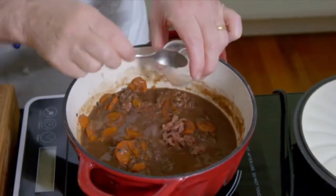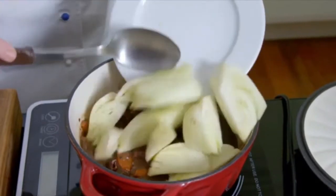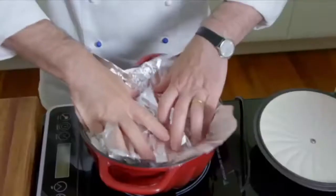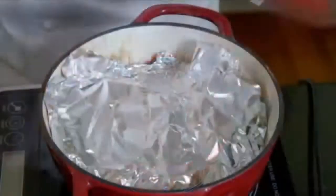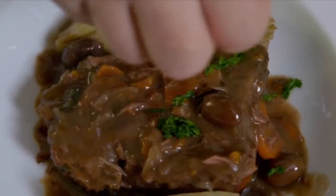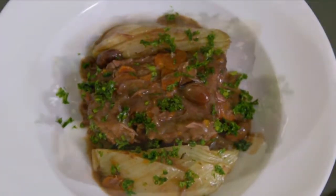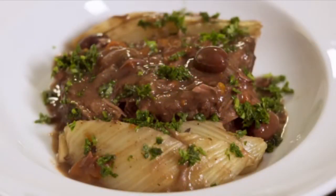I then add 3 sliced anchovies, 20 black olives, and 2 globes of fennel cut into segments. Cover again and cook for 30 minutes or until tender. It is traditional to serve it sprinkled with parsley. This paleron de bœuf aux olives is an ideal match with a Shiraz.